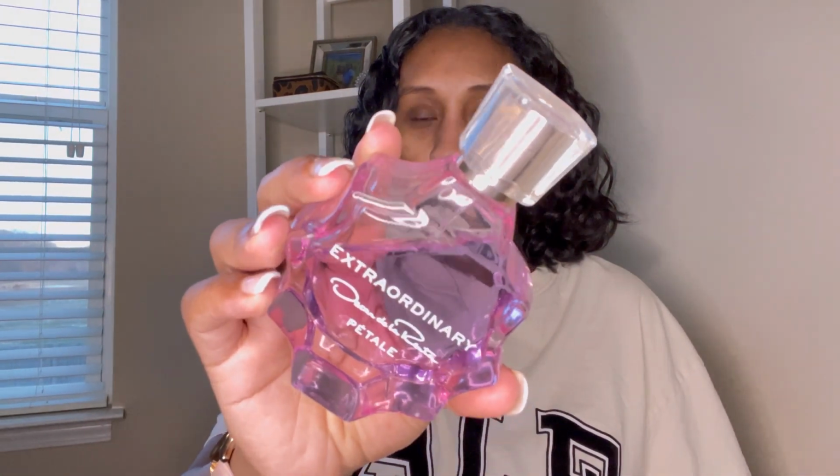The next perfume, you guys, is from the house of Oscar de la Renta. This is the Extraordinary Toile. I have a video dedicated on this one. It smells really good. I haven't really been picking this one up. I purchased this last spring. I think my last video was talking about this particular perfume. Yeah, this one smells good. This one will be a standby one. This is a cheap perfume. I think I only paid like $20.